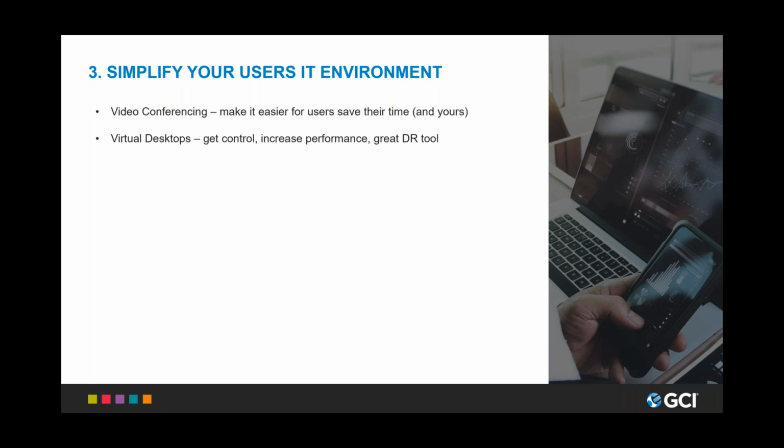These are just a couple of examples. There's lots of ways you can simplify your IT environment. So there's two pieces of thinking. I suggest you think more about that and see where else you might be able to make things simpler and therefore cheaper for your users and for your business.